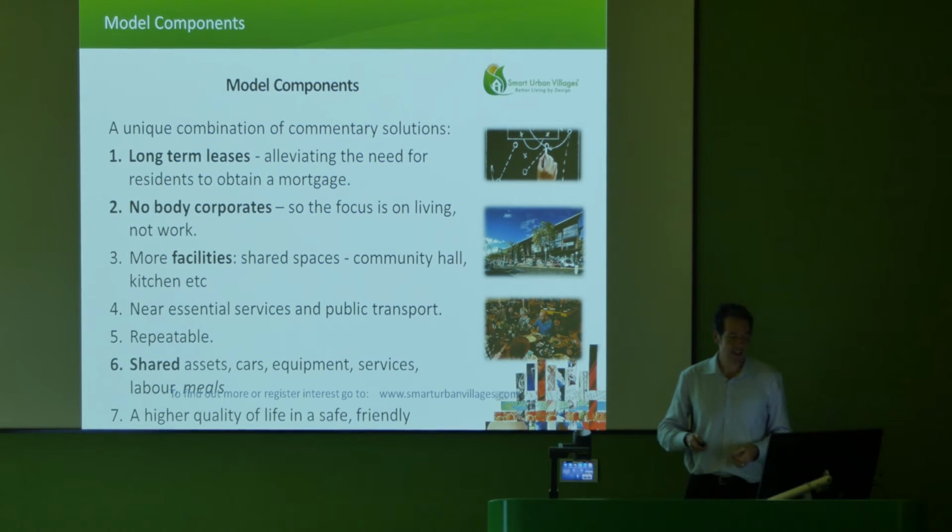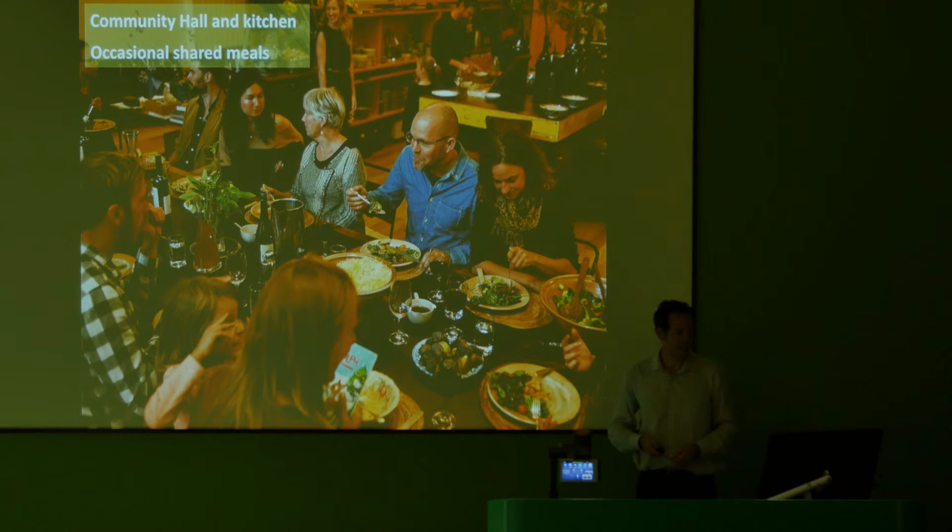We do have a specific site just south of Newtown that we're looking at right now. Had a meeting about it today. High quality of life, that's what it's all about. As I mentioned, the meals. We have meals maybe 3 or 4 times a month down at the community hall. We also have a craft beer tasting night, which is great, and most of the people who rock up are female.